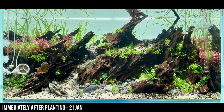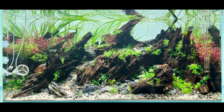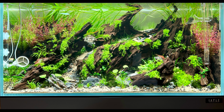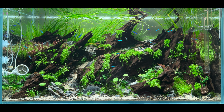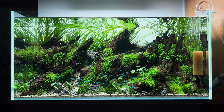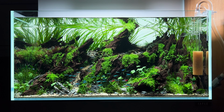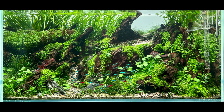This is the tank immediately after planting on the 21st of January. And I'm going to flick through a series of photos and videos to show you the evolution of the scape. During this time, there were many adjustments that were made. I added some more plants, removed some plants, like the red lotus, and also continued the sand path to kind of lead your eye all the way to the vanishing point.